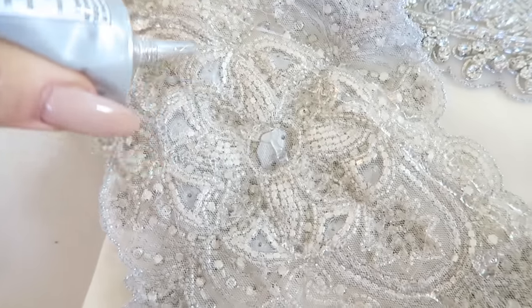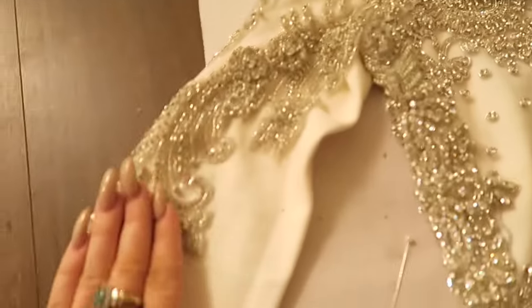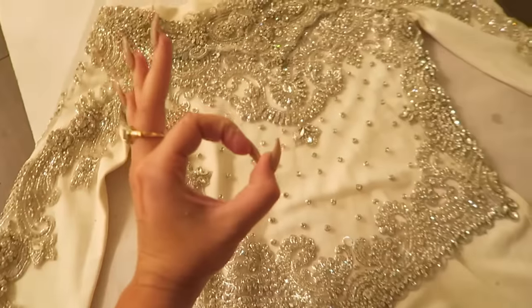Now to attach these, we're gonna take our trusty E6000 glue and we are just going to go ahead, put glue right onto the appliques and we can just press them right on until they stick. Go ahead, repeat that with all of the pieces until everything is fully glued on one by one. Let it dry overnight and then ba-doom, you got your bodice.